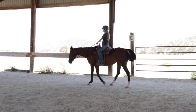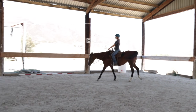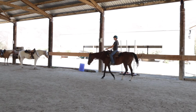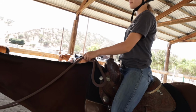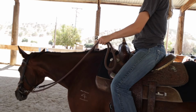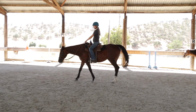If we want her to pick up a working walk, that would be a little bit faster. So Kailey, can you ask Bailey to go ahead and pick up a working walk? Kailey is not going to do anything but a very light squeeze with her leg and a little bit of movement within her seat. When I say her seat, literally her hip bones in the saddle kind of push the horse along and ask it to pick up speed within the gait of the walk. We don't want it to go any faster. We want her to stay right at a walk.